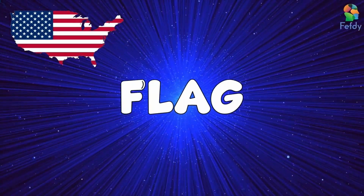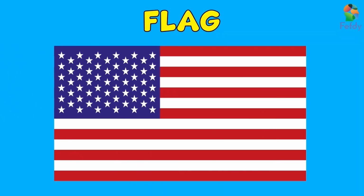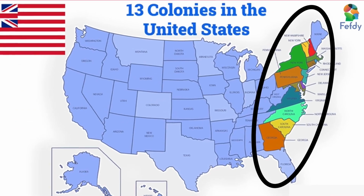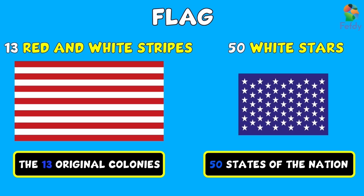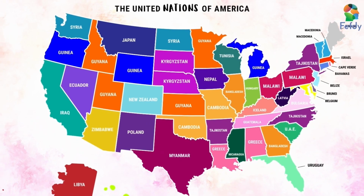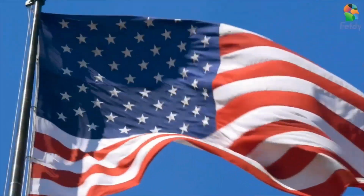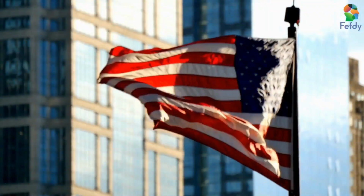Flag. The US flag has 13 red and white stripes representing the 13 original colonies and 50 white stars on a blue background, each star representing one of the 50 states. It's also known as the Stars and Stripes.